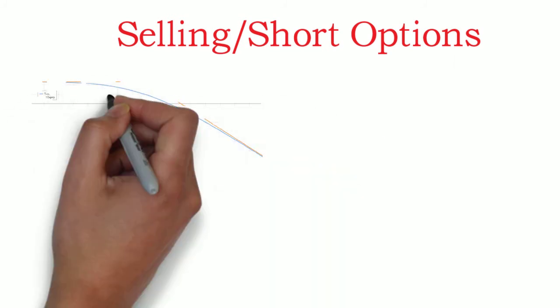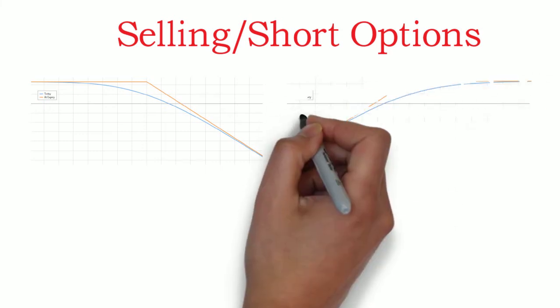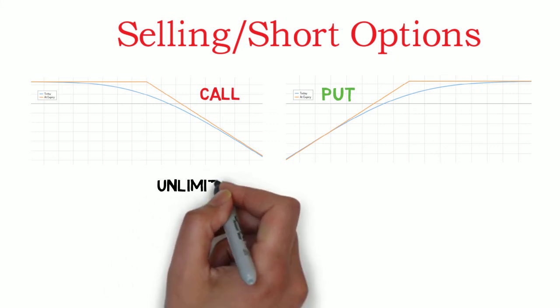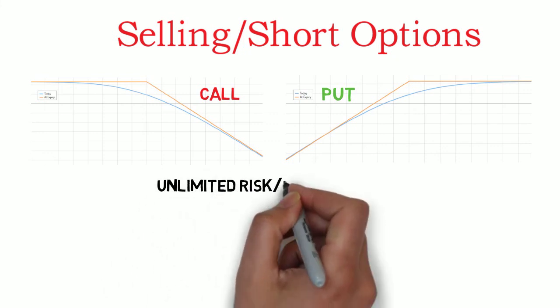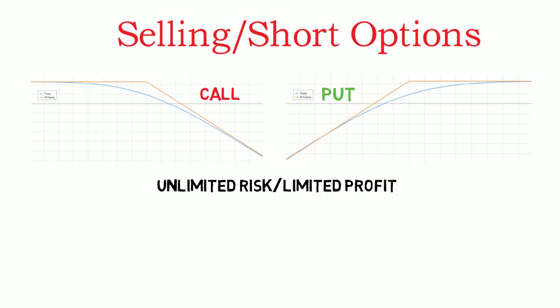Now let us move on to option selling. Here again, you can either sell a call option or sell a put option. This is how the payoff diagrams look for these two option positions. As you can see, and as I said before, the downside is unlimited and the upside is capped. So after a certain price, it does not matter how far the underlying price rises or falls. The position won't be more profitable than a set amount. And it is the other way around for the downside. The further the price moves against your position, the more money this position loses.